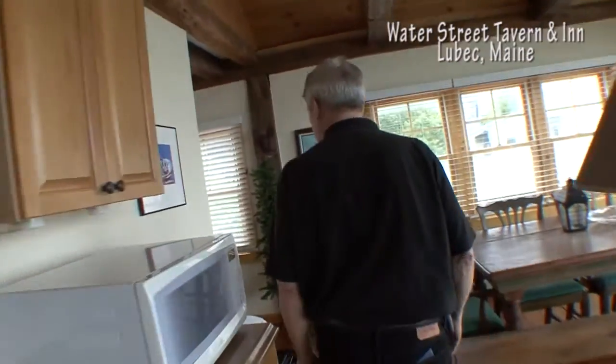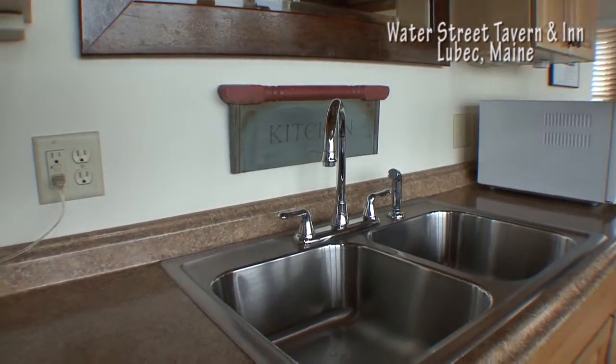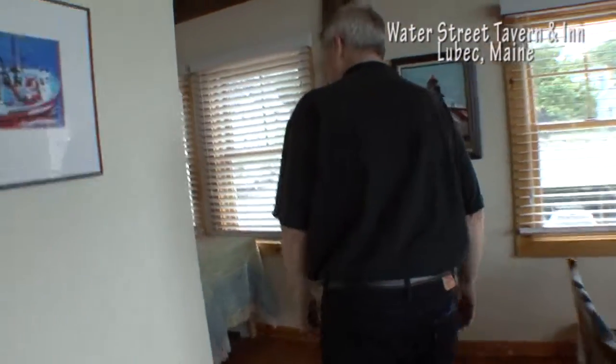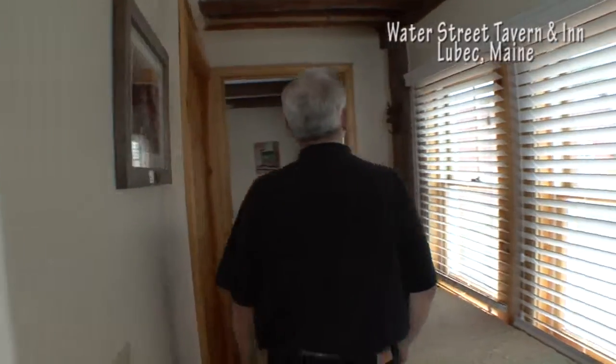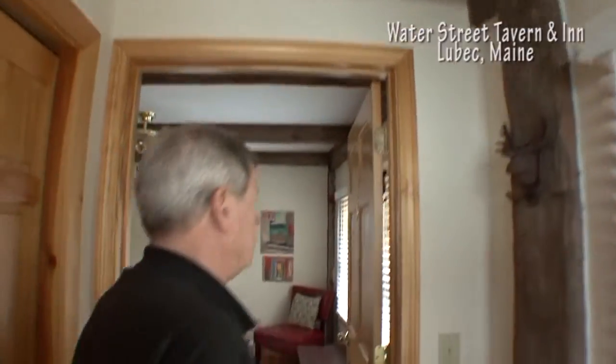So this is where people can congregate? Oh yeah, in the inn. And up here we have, of course, a refrigerator and a microwave. We provide a light breakfast in the morning up here for them. Back here we continue with the beam construction, post and beam.